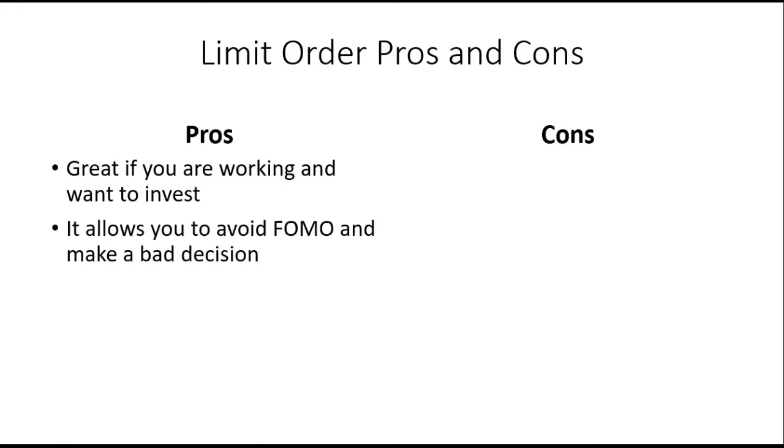Another pro is that it allows you to avoid fear of missing out, also known as FOMO, and making a bad decision. So for instance, if you're an investor and the stock price happens to drop quickly and you're looking at that, you may get scared and you may sell out of a great stock. The difference between being a trader and an investor is really that an investor is looking at the company's underlying fundamentals and at a more long-term picture for the company, whereas a person trading stocks in and out daily is looking at that short-term momentum. And so if you're an investor, you want to weather that storm.